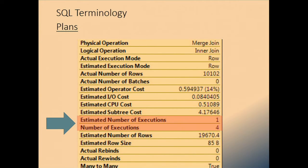Again, estimated number of executions versus number of executions. This actually has to do with when it does a merge join, or a hash match, or a nested loop, it has to do with the number of times it had to do it.